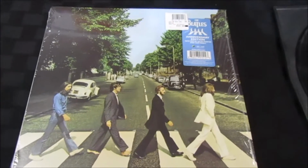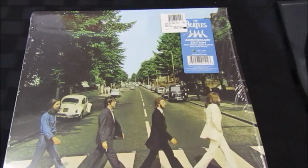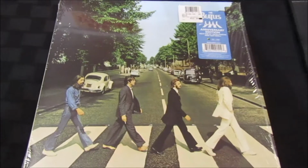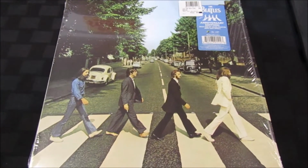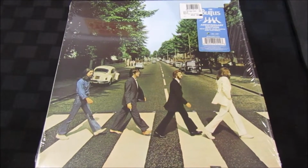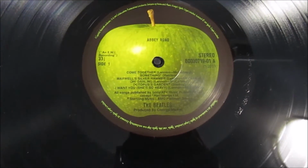Okay, the next one is the 2019 anniversary version, remixed by Giles Martin and Sam Okell. This has more warmth and feeling to it, in my opinion, than the 2012 vinyl version. But it's a little too different for my tastes. Even though it has a little bit more warmth, there's a sterility to it that I'm not really crazy about.